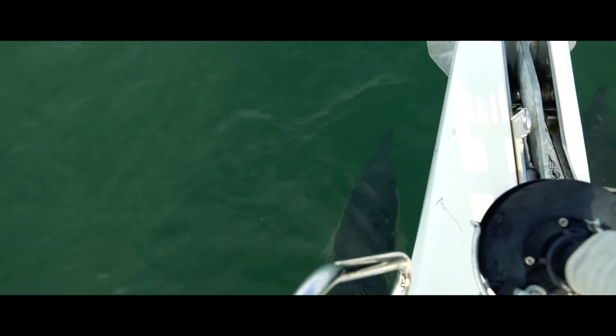It's absolutely fantastic to see short-beaked common dolphins just off the coast of Gower, a species I've been very fortunate enough to see quite a lot of whilst out here on the water. You can recognise them by that beautiful hourglass pattern on their side and that dark grey cape that extends towards the dorsal fin.